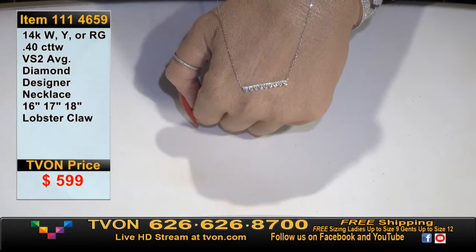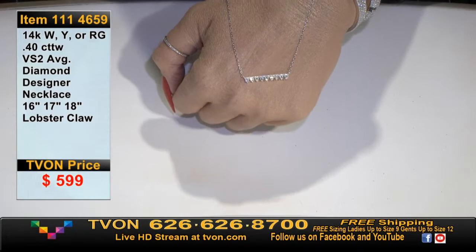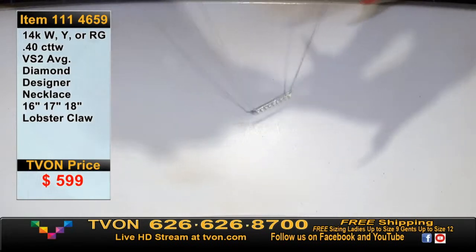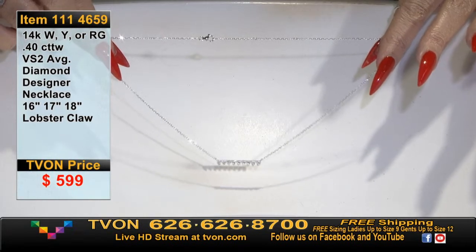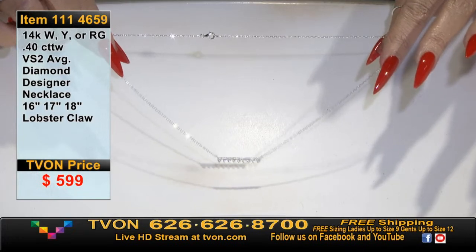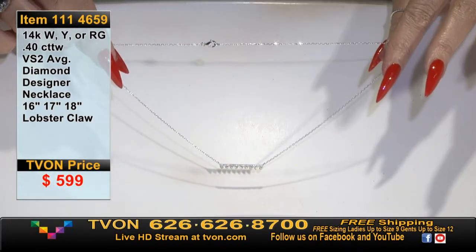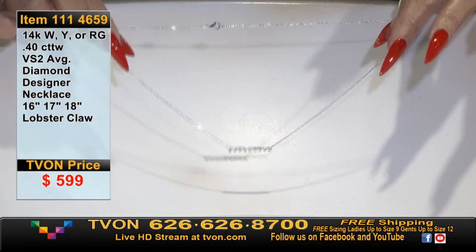So $599. Very busy on the lines. Take the white, the yellow, or the rose gold. We'll do all three. Again, here's that adjustability, and it's funny, that could easily have been a spring ring clasp, which is not nearly as expensive a finding, but no, it's a lobster claw. We upgraded the clasp. That's exactly what we needed to see. We've got the lines completely locked up here, and what a great necklace to wear.